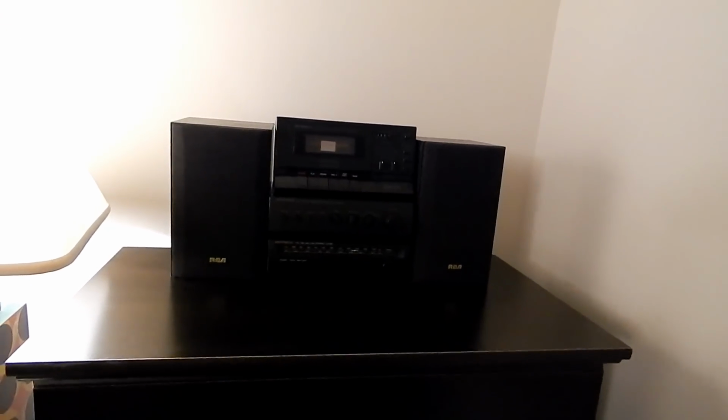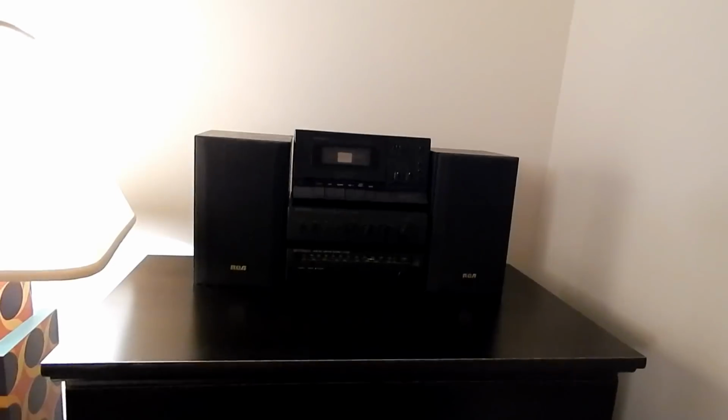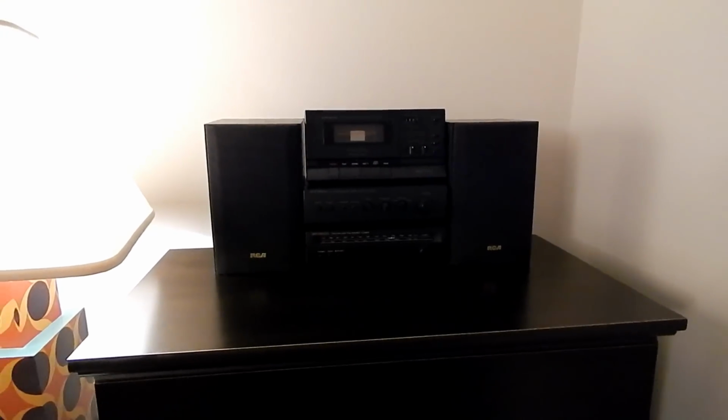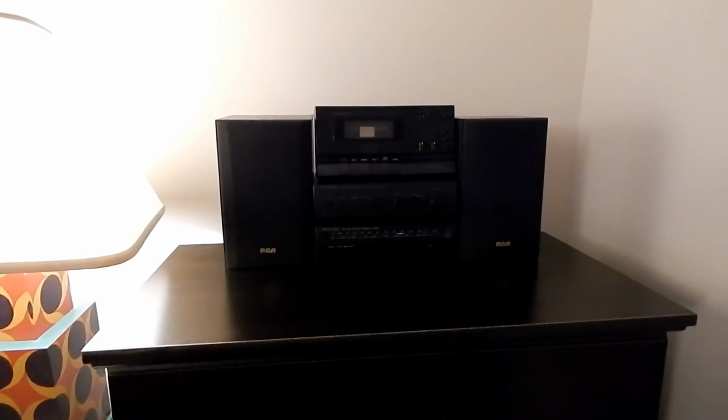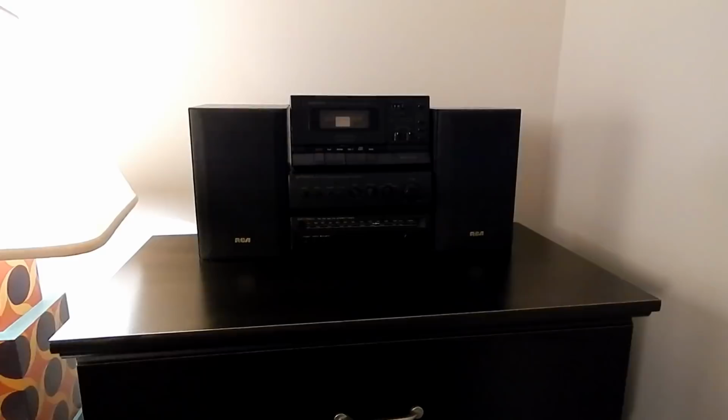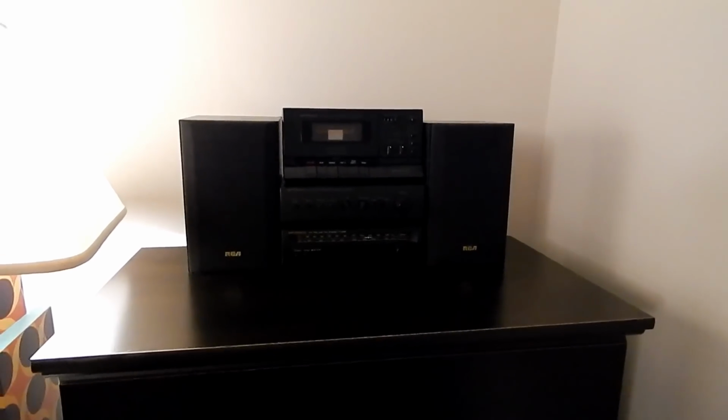So I started looking in the cheaper price range, around $100 to $200. You really have to spend that much to get anything decent. So that's what I did. Without further ado, let's take a look.